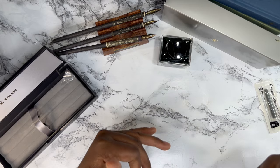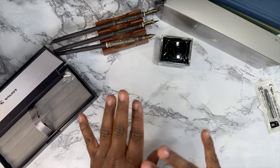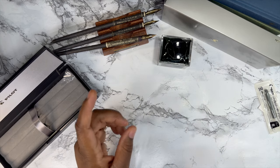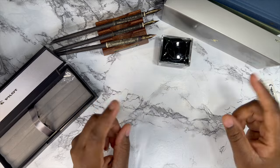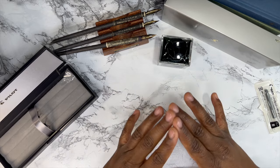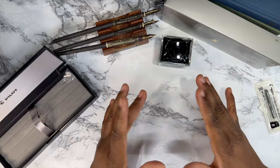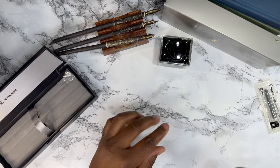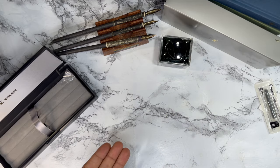When I went to the Atlanta Pen Show back in April, there was a display of a gold capless, and I'm literally like, oh my gosh, I really love that. But I don't think it was for sale. I think it was just for show, because at the time Pilot was not even selling any of their pens. It's a pen show, and I'm thinking, are you not selling this? Because I want this.